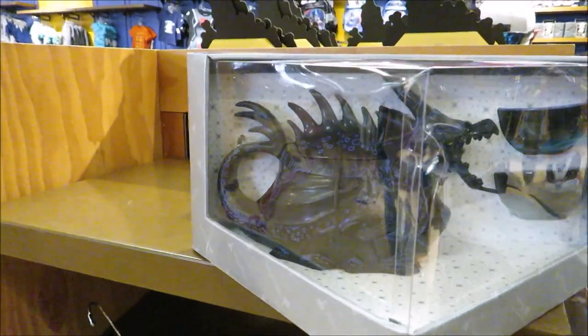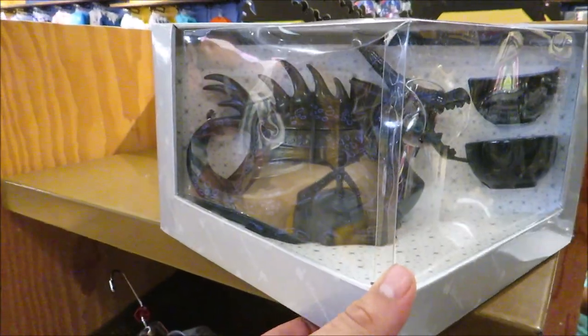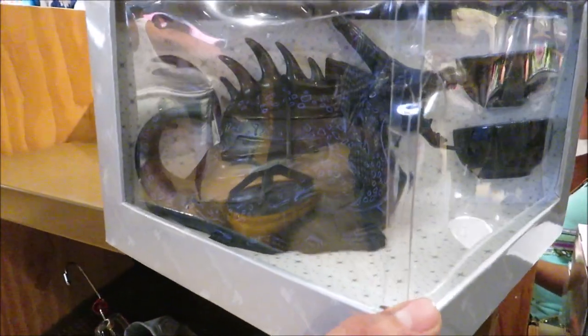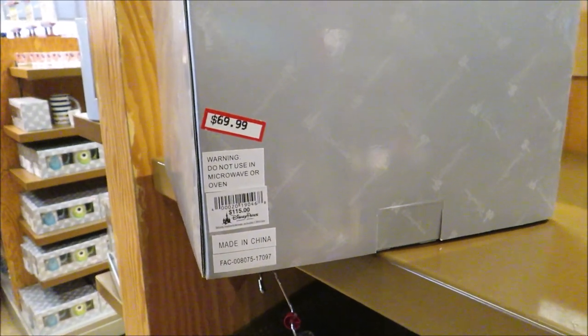All right, let's check out some of the home goods and kitchenwares and see what they have going on over there. Look at this fancy tea set. I don't know what it is. It looks like the Festival of Fantasy. Oh wait, maybe it's the dragon from Sleeping Beauty or the same thing. I don't know, but it's pretty cool. How much is it? $69.99. Ooh, that's steep.